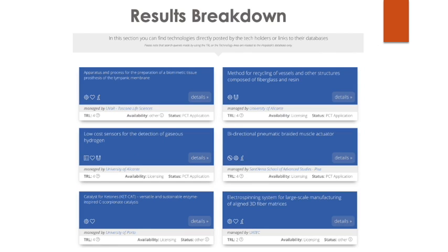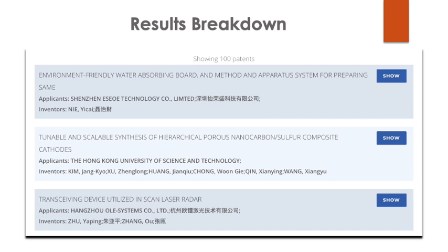Once you have access to the database of the Helpdesk, this is how the results look. So you have boxes in which you have basically the main information that you may want to know about a technology: the title, the technology area, who is the owner, the TRL, whether it's available, and what is the IP status. And then if you click on details, as you can see on the box, you will be redirected to the individual page of the technology.